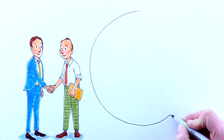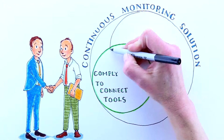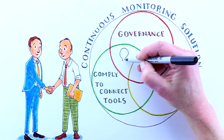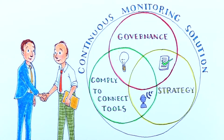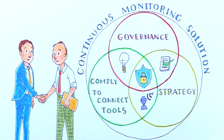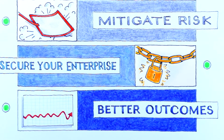We then partner with you to develop a continuous monitoring solution that combines the power of your C2C tooling with governance and strategy. The results? Real-time insights, policy that makes sense, informed decisions, security that actually works. Mitigate risk, secure your enterprise, and produce better outcomes.